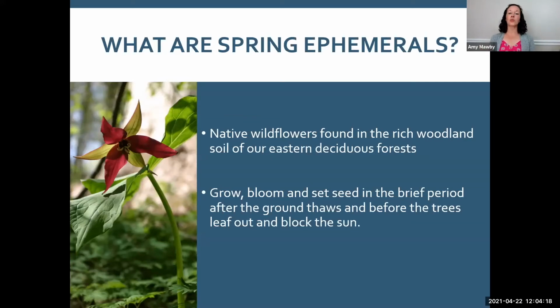Spring ephemerals are really special native wildflowers that we find in the eastern deciduous forests where there's really rich woodland soil. The really neat thing about spring ephemerals is that they're trying to go through their life cycle really quickly, before the leaves in the canopy come out in the trees. They're looking to grow, bloom, and set seed in this really quick period as the ground is thawing and before the trees leaf out and block that precious sunlight. So we always say they're a fleeting group, right? Ephemeral meaning short-lived. That's their life cycle, and that's what makes them unique.